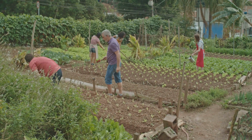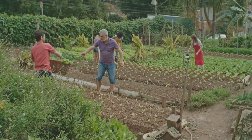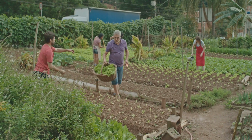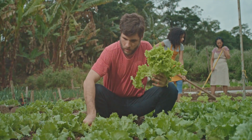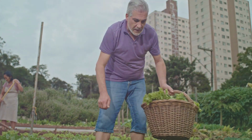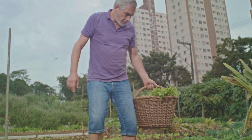Whether you're a seasoned gardener looking for a new challenge, or a beginner wanting to dip your toes into the world of sustainable living, permaculture offers a rewarding and enriching experience. It might seem daunting at first, but remember, it's a journey, not a destination. It's about learning, experimenting, and most importantly, having fun along the way.